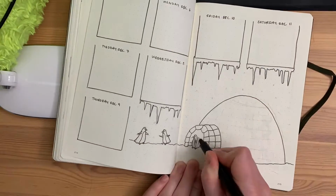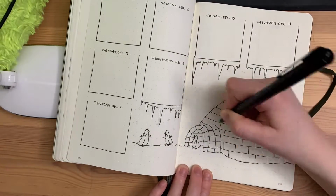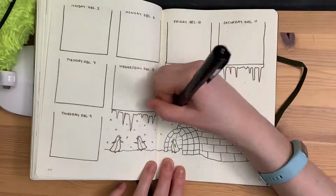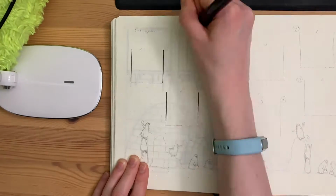But anyways, I thought it'd be really cute and it'd be a really good way to fill up the bottom part of the page where the space is. And I also decided to add some icicles hanging off of the bottom of those 3 boxes just because I had the room, and why not dress them up a little bit.